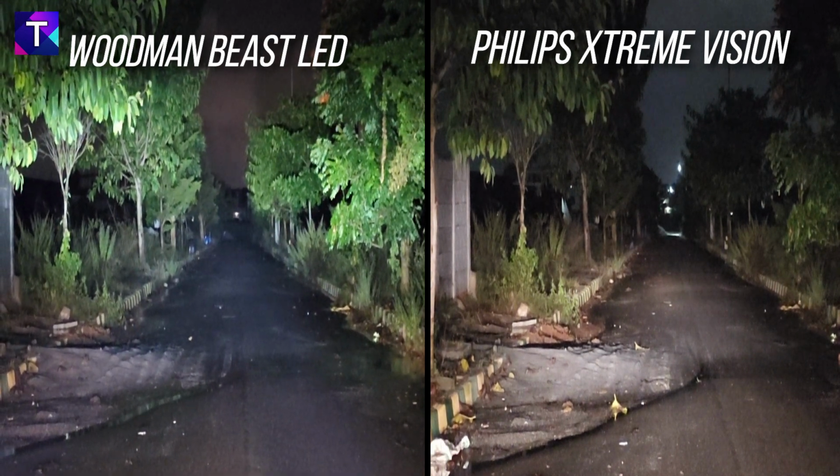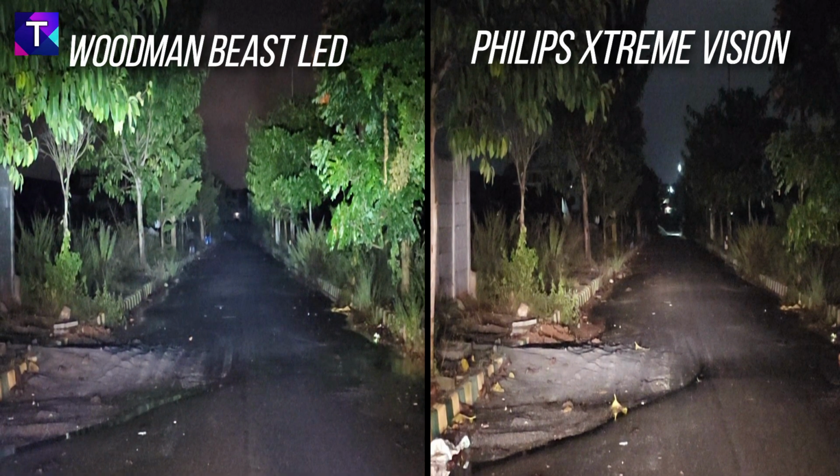Now I'll just go ahead and pause this again and show you the difference. So still on the right, as you can see in the Philips Xtreme Vision, the tree line on the farther right corner is hardly visible, but on the left, both the sides of the tree line, the left and the right, is completely lit, and you can see till the farthest extent of the road possible.